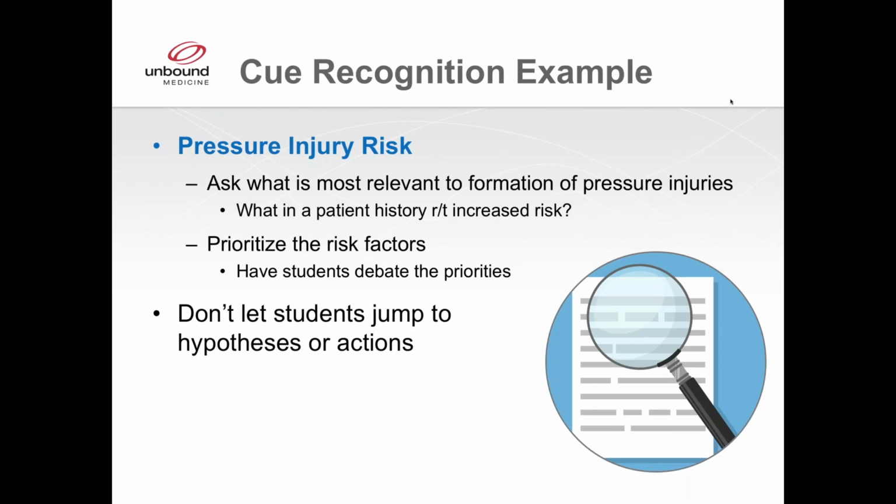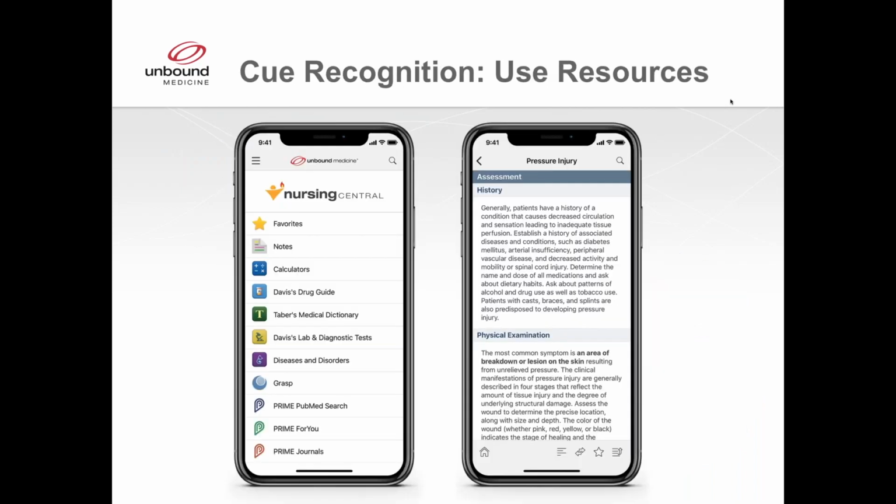A good part about this also is helping students to see you have to collect your data first. Don't jump to hypotheses. One of the big mistakes that students often make in the NCLEX type of questions is jumping to actions before having all the data that you need.